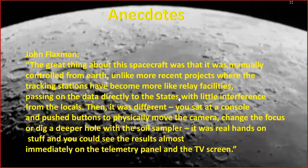So anyway, pressing along, here's a good quote from John Flaxman, who was one of our people. In addition to the Hughes people, we had Tibby Miller people working with them. As he says, the great thing was the spacecraft was manually controlled, where the stations nowadays act more like relays, just passing on data. It was different then. You sat at a console, pushed buttons, moved the camera, changed the focus, dug a hole, and it was real hands-on stuff. And you could see the results straight away on the telemetry or the television. Wow. Very technically satisfying. That would be amazing. It was great.